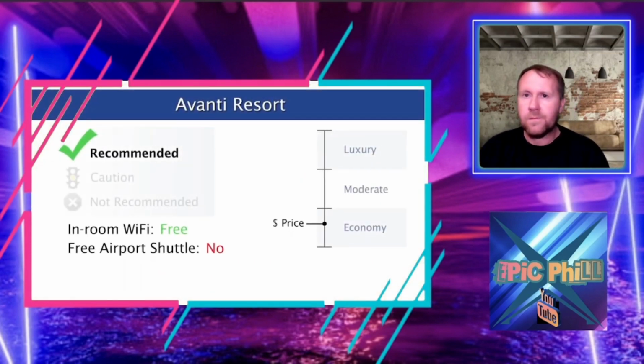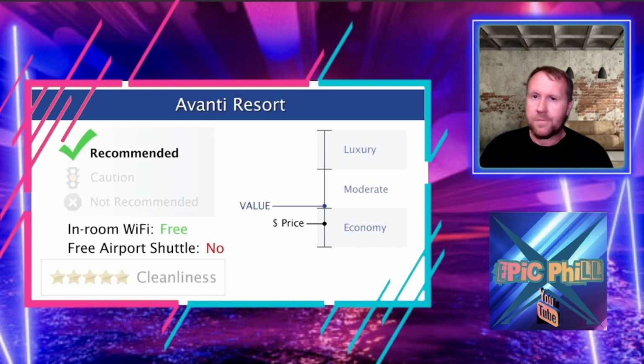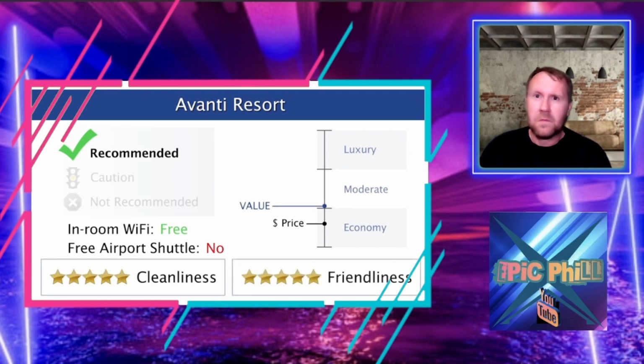Based on my stay, I feel very good about giving the Avanti Resort a rating of recommended, with excellent value, amazingly clean rooms, and a very friendly staff.